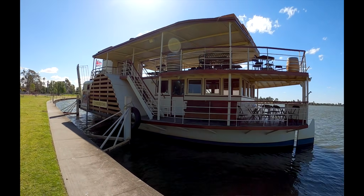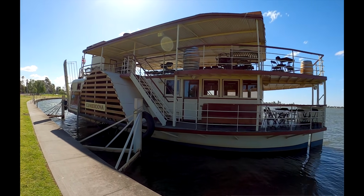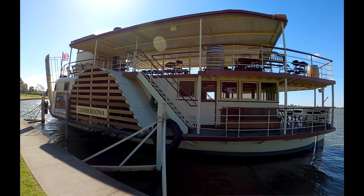Morning guys, it's day 2 here in the Murray region, and I don't know if you can hear it on the microphone, but it is hell windy down here in Lake Mulwala. We're meant to go out on a steamboat paddle ship, do a cruise on the lake, but unfortunately with this wind they can't get the boat out. So we're trying to find an alternative.